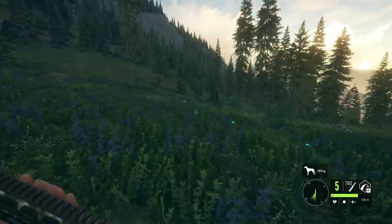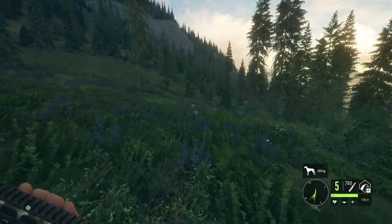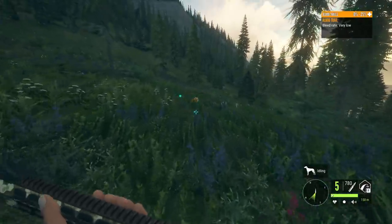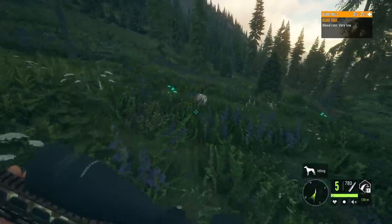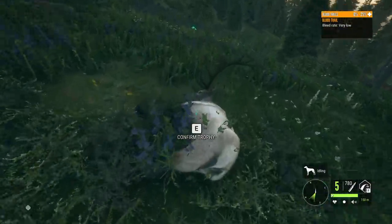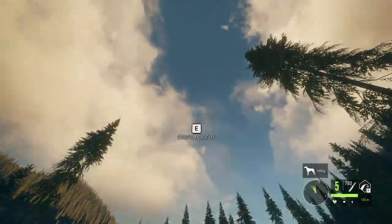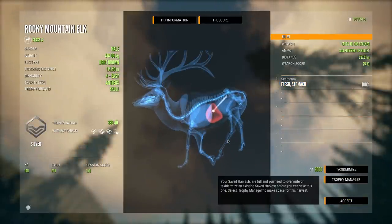Well, it would seem that I was completely wrong about which elk this was. It seems the one that we saw off in the distance was actually the level 4, and I ended up screwing up the shot completely. I don't know how we ended up hitting non-vital organs. I could have sworn we aimed perfectly to where it would hit the lung, but sure enough, we hit stomach.